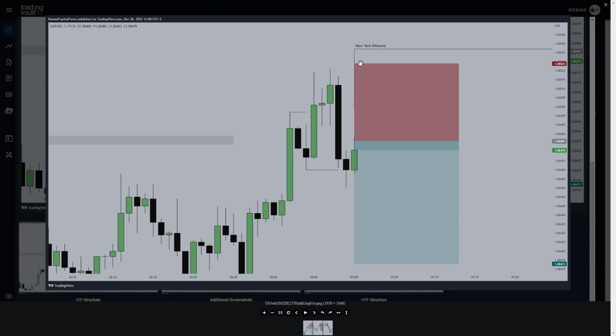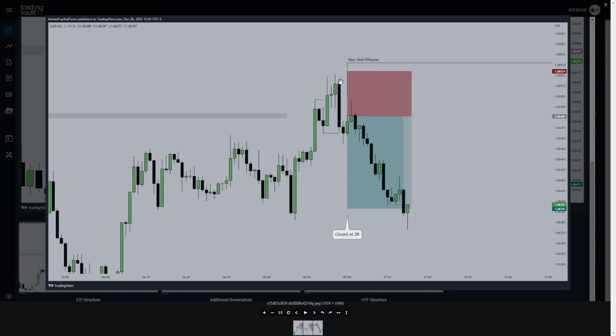The mitigation could not have been at a better timing. And as you can see on this one, price just goes aggressively lower. I personally closed it at 2R.